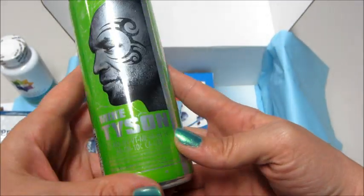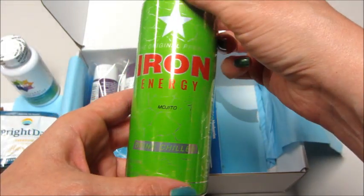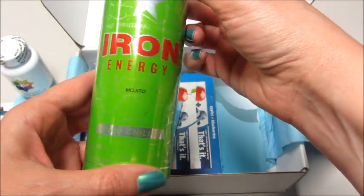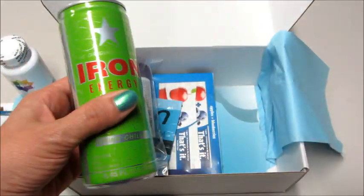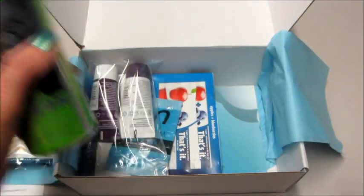Ooh, Mike Tyson, that's funny. So this is an energy drink, I think? Iron Energy. Mojito. Drink chilled. I'm excited for that. Never saw that before, so that's something new to me.